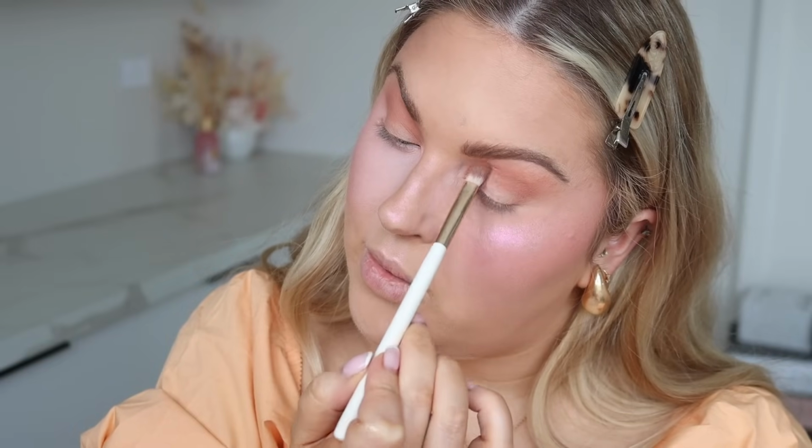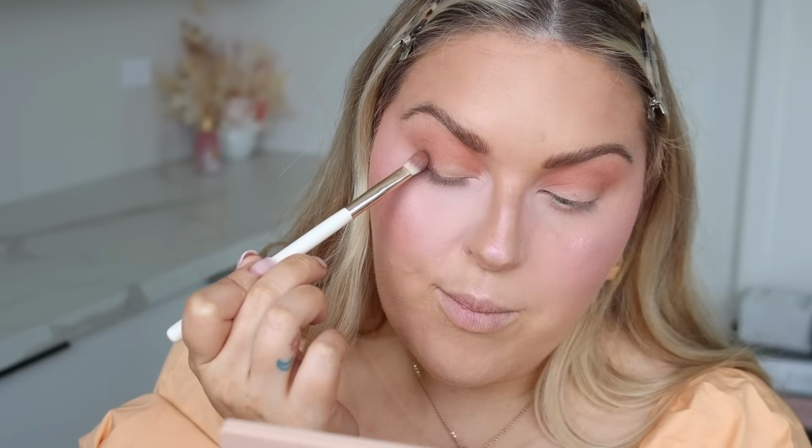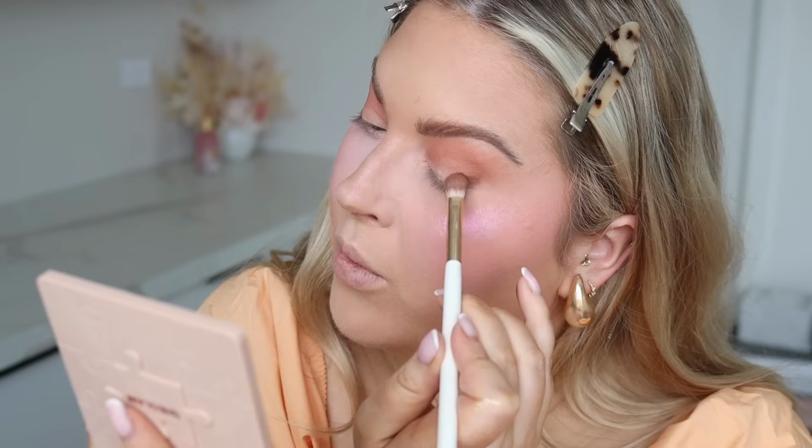I'm just slowly building up the colors. A little bit of shimmer on the inner, a little bit of smoky outer corner. Look at that pigment. I barely dipped my brush in. I can't even think. My words aren't working because I don't know what to say. Like, it's just so good.